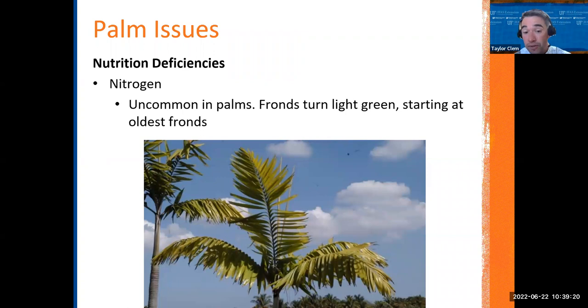So a nitrogen deficiency, it's uncommon for palms, but we do see it. Just uniformly, we start to see the entire palm frond begin to turn a light green color. Like the whole thing, not just parts of it. And it usually starts with the oldest fronds, which are the ones at the lowest, and it works its way up towards those newer fronds up at the top.